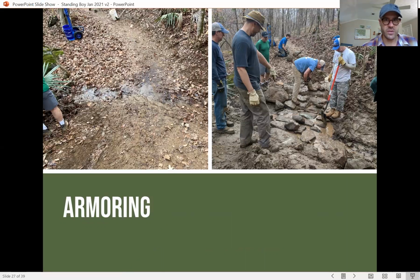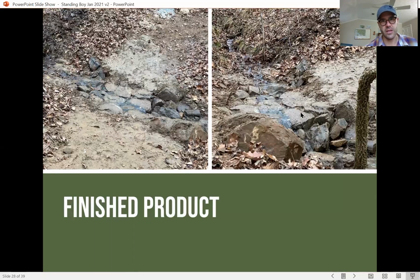The second thing we do is we armor. They do a lot of armoring, but they can't predict every wet spot, and we can't pay them to armor every wet spot. So when we see areas, and this was preventative, but this was going to become an issue, we armored it. And this is all volunteer led. And then this is what it looks like at the end. I was super pleased with how this turned out. And it's very sustainable. I mean, this is going to be there and should not be a problem for a long, long time.